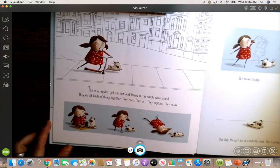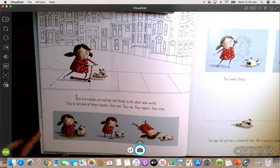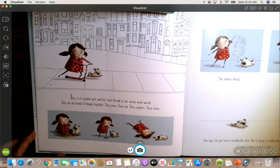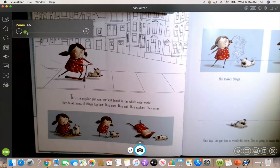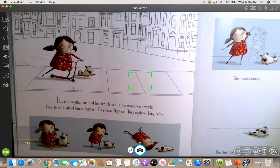I'm going to try to get it a little straight for you. I'll try to zoom in a little bit to help with being able to view it. Okay.